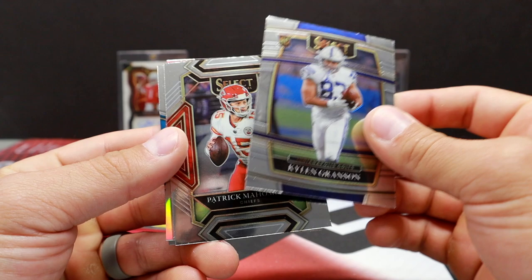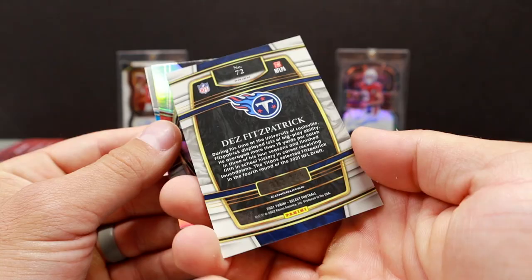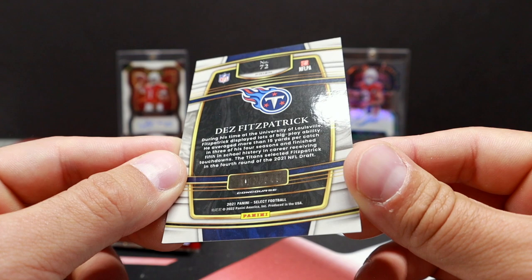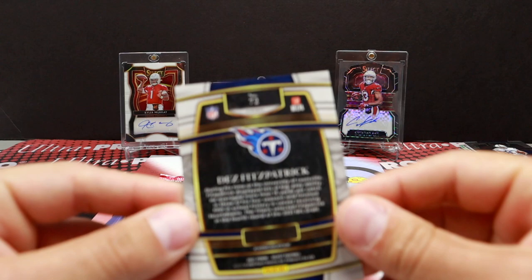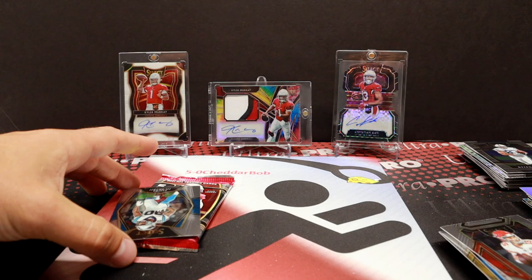Mahomes. Oh my gosh. Dez Fitzpatrick. What a Fitzpatrick box. What the heck? Whoa, the numbers, the foil's not there. It's just gone. It's not even there. I can't even tell. What is it? I think it's 112 out of 249, something like that, but oh, that's funny. Yeah, it's not stamped down there at all. Kyle Pitts, silver rookie, and Chuba Hubbard, base rookie.